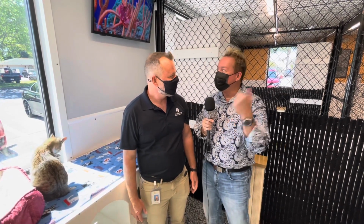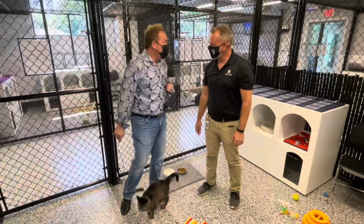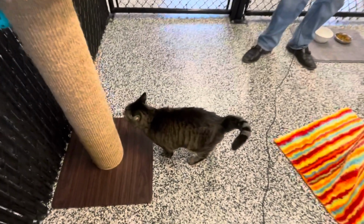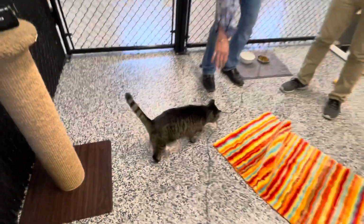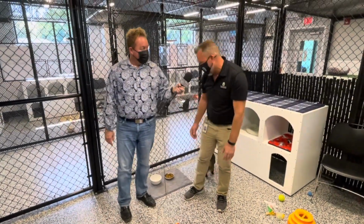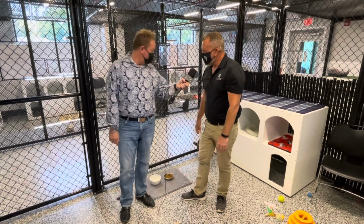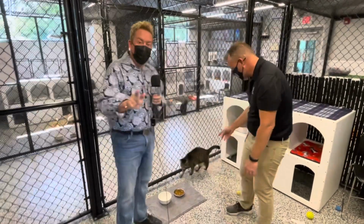So let's check out another cat. What do you say? Let's do it. All right, let's go. So obviously a tiger cat. Yeah, this is Tuna. She is 5 years old, and she is really warm and friendly. She's been here at Cat Town for a little bit, but let's show her ear, because that's a great thing to talk a little bit about.